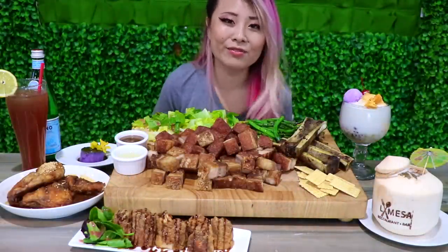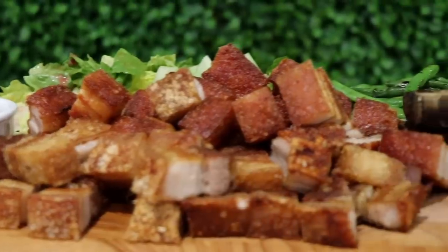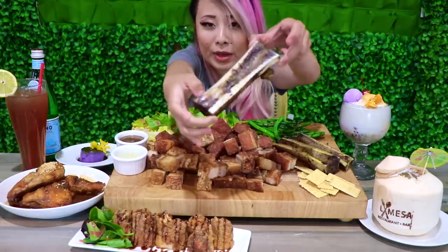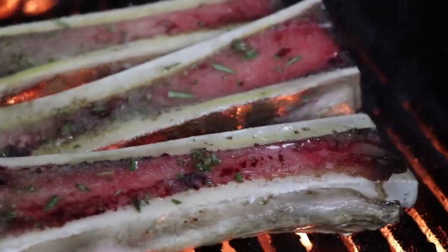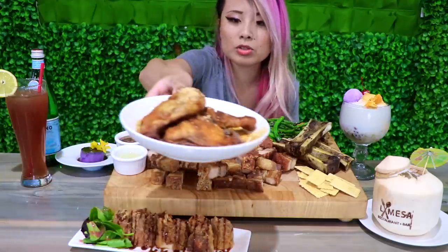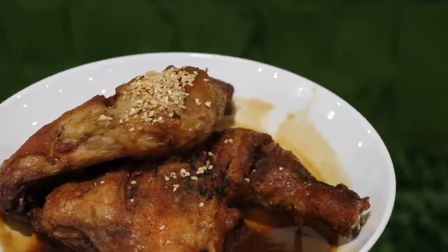Hey guys, so here it is. This is the massive feast at Lamesa in Covina, California. Again, I'm having 5 pounds of pork belly as my challenge, but on the side we also have bone marrow. It's gonna be my first time having bone marrow. Do you see that? That looks so good. And then we also got green beans, we got our salad, and this is their crispy adobo. It's not the traditional adobo, so this place sells Filipino food with a modern twist.